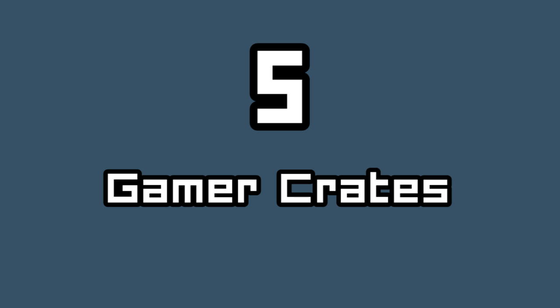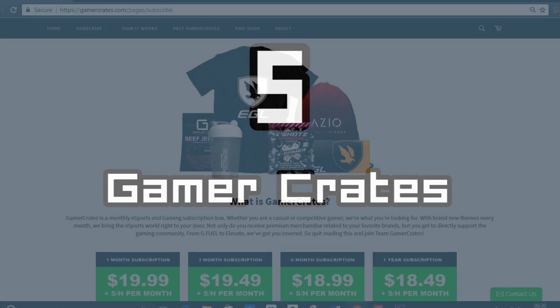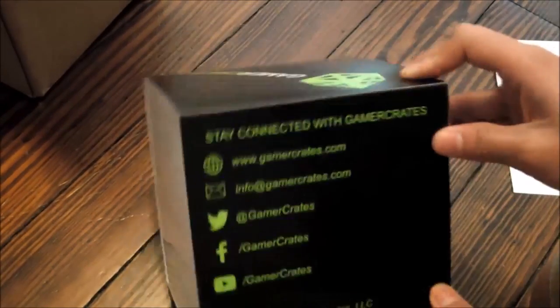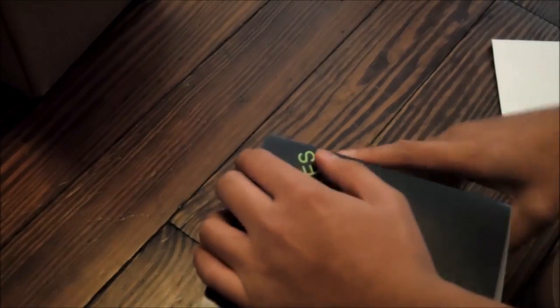Number 5 is Gamer Crates. It's unique in that it's got an esports focus. Other boxes offer games and merchandise for popular brands, and Gamer Crates does that too, but it's also about video game performance. While it's marketed to competitive and casual gamers alike, it leans heavily on the competitive angle.